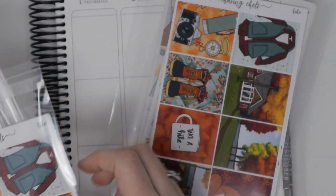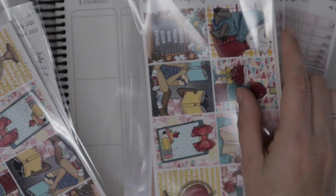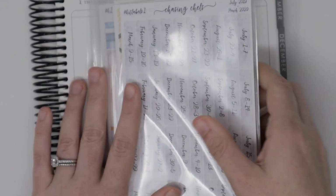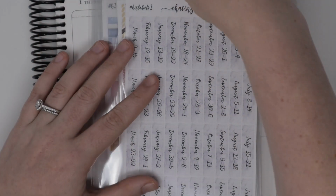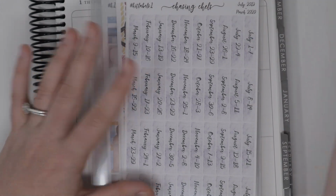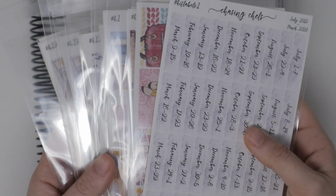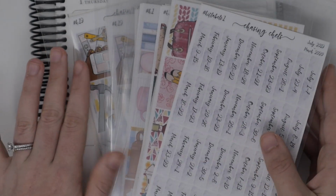But that is all of the new releases I have for this week. I hope you guys enjoyed this video and that you will go check out the shop tomorrow when we reopen. I'm filming this the night before, so I guess today, if you're seeing this the day this goes live. But we have all of these awesome new releases.